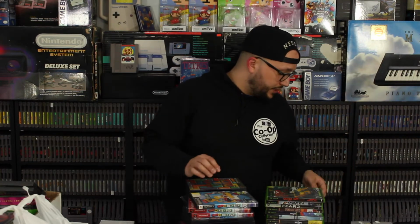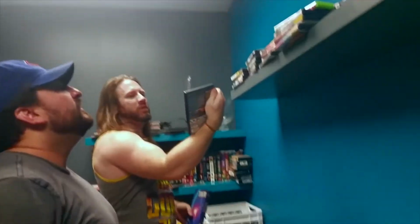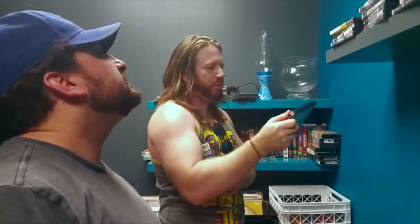So this pickup's a mixture of some PlayStation 2 games, actually a lot of PlayStation 2 games, a good amount of Xbox games, a few GameCube games, some Wii games, some okay N64 titles, Super Nintendo, one Dreamcast game, and some PlayStation 1 games. Alright, so I'm going to kick it off with the PlayStation 2 games first. Give me some PS2 games if they're 50 cents.